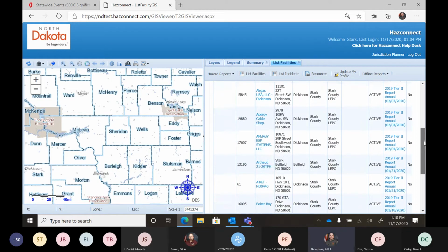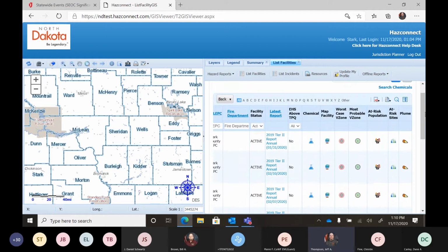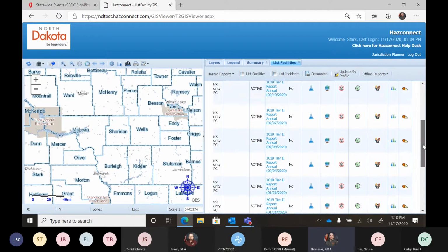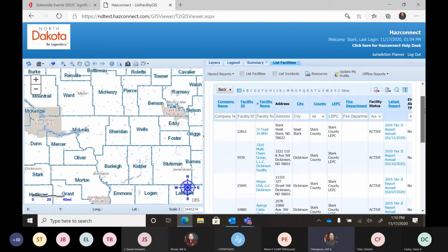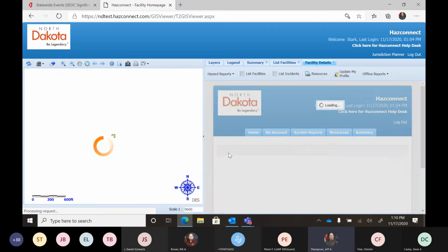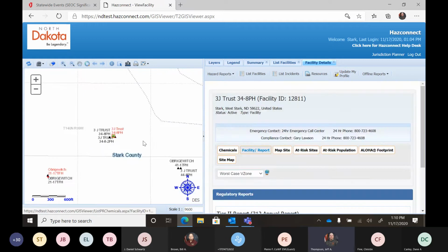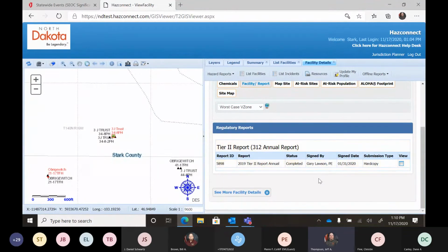And then we can move over and we see some quick buttons as well that we'll get into in just a second. So when I click on a facility as an emergency manager, it will then map it for me. You'll see on the left-hand side where it has now mapped where that facility is. And then on the right-hand side, it has brought up the summary of the last Tier 2 report.